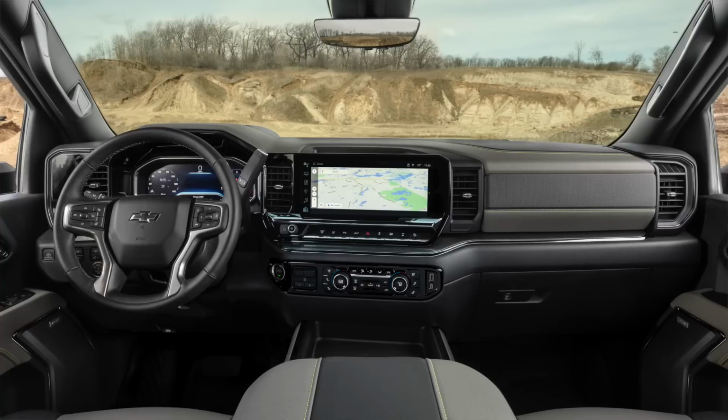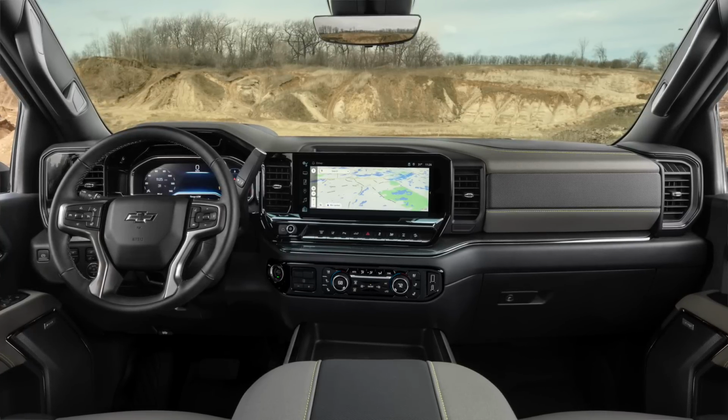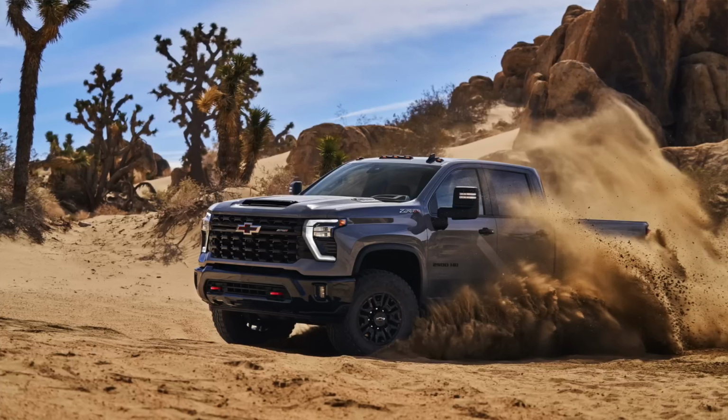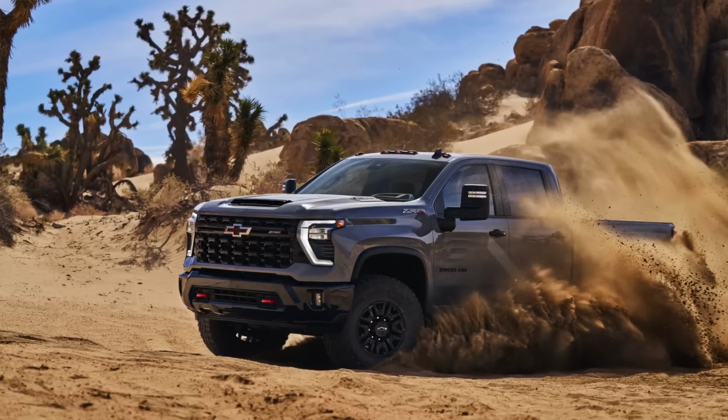This interior has really been gone over once again. First they did the half tons, then they did the HDs, and these interiors look great. I mean, you can see it for yourself here. Why don't you go in the comments and let me know, what do you think about the new insides on these HDs?